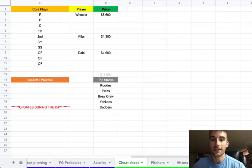The core plays: Zach Wheeler, 8,600. Just love the price there and the upside for him. Jonathan Villar, second base. You can also put him in at shortstop. And then David Dahl, 4,600. The top stacks for me are going to be the Rockies and the Twins by far, so they're in tier 1. Then tier 2 is going to be the Brewers, especially the lefties, and then the Yankees and the Dodgers.